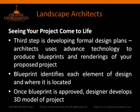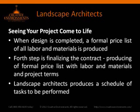Once a blueprint is approved, your designer will develop a 3D model of your project. You can then see exactly what each element will look like in the finished project. Once a design is completed, a formal price list of all the labor and materials is produced. These items, as well as other project terms, will be included in the fourth step, finalizing the contract. After all the contract terms are hashed out, the fun begins.